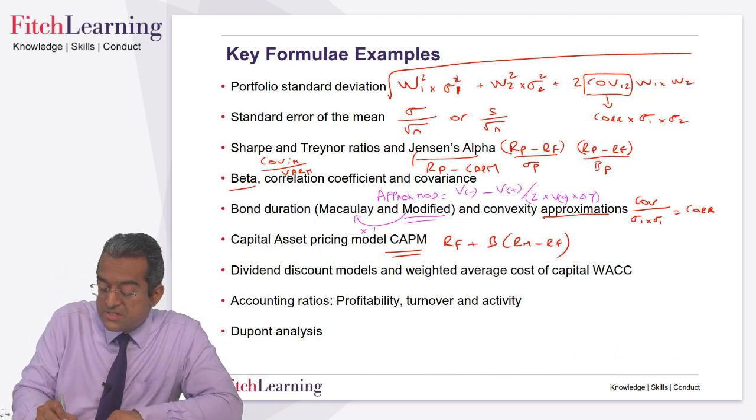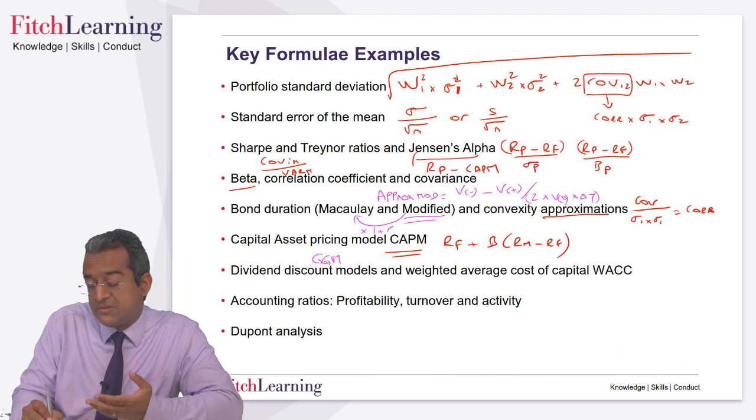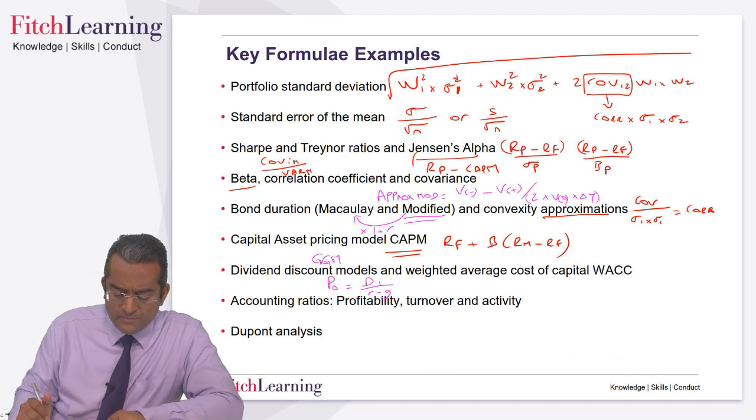And WACC: be wary that you'll have the weighting of debt, but when it comes to the cost of debt, we do need to take the tax effect into account, because interest is tax deductible. And then the weighting of equity; equity does not have any tax deductions. You could also have preference shares as well.